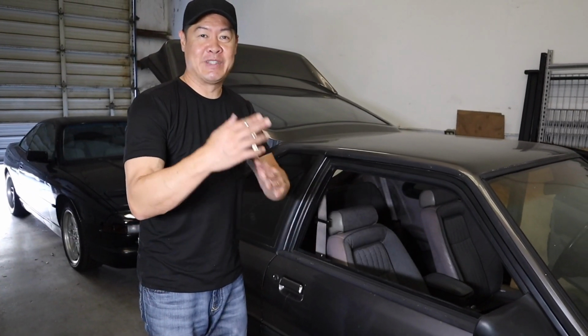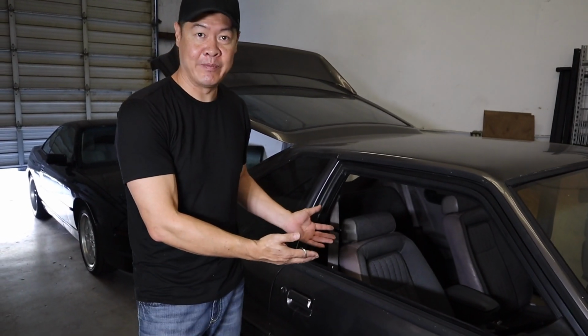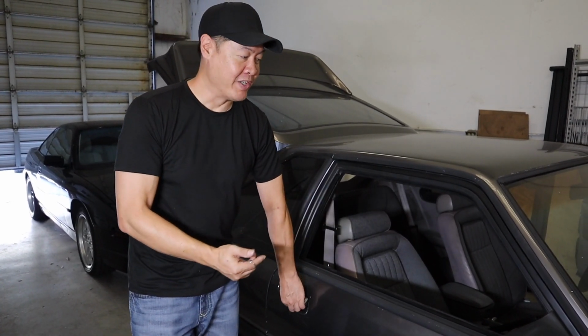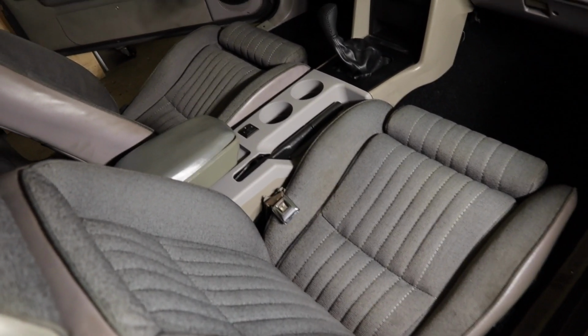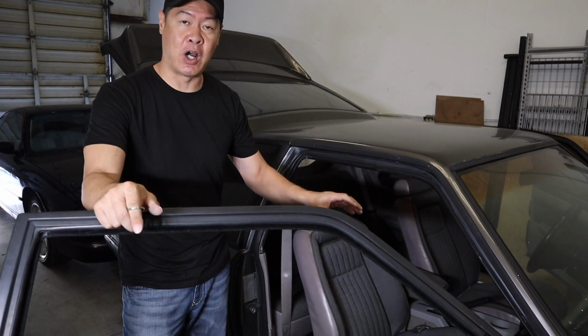All right, so we got an update on the Cyclone, and now we have the Foxbody over here, the 1990. I redid the interior. We decided to go with black carpeting. Black carpeting is good because it hides all stains, and whether it's a red, gray, or black interior, I think the black carpet looks better.